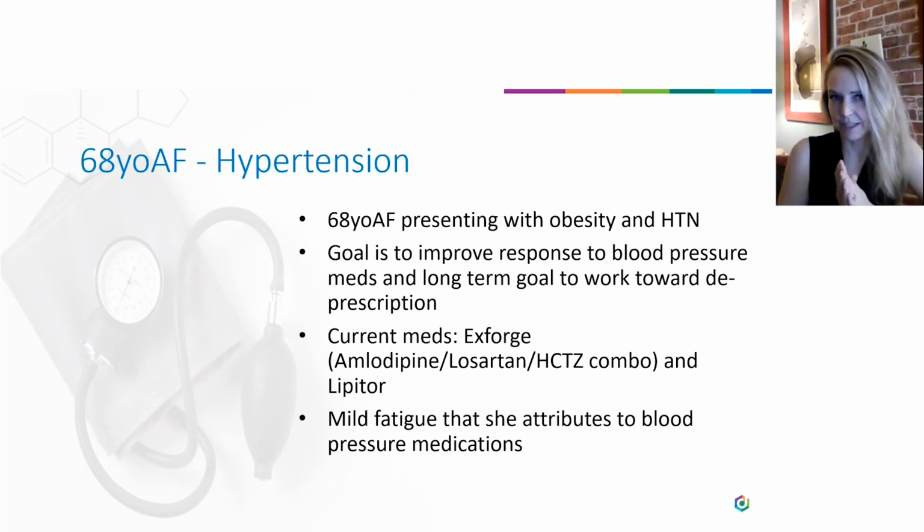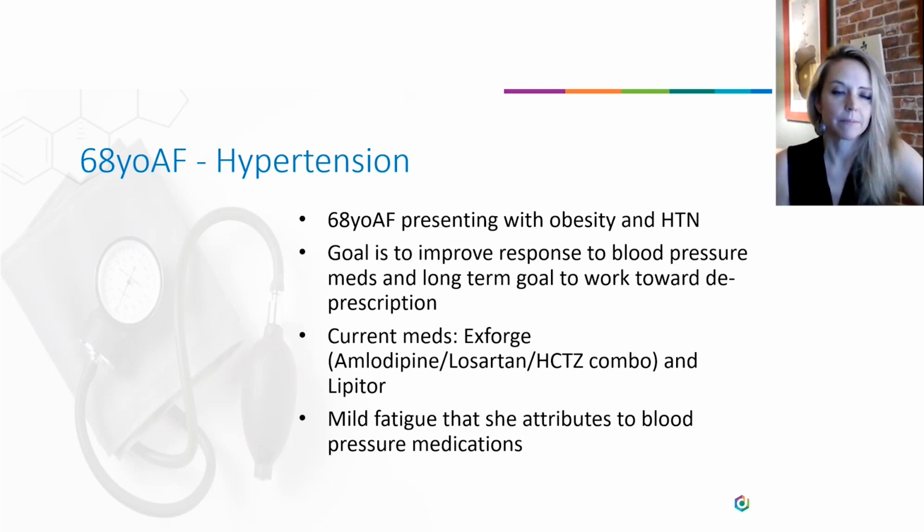So we're going to work with a 68-year-old Asian female patient, I told you, but she's presenting with obesity as well as hypertension. And like I said, her goal is to improve her response to her blood pressure meds. She would maybe like to eventually get off of some of these meds, really kind of work toward deprescription in a systematic way. She's currently on Exforge, which is a mixture of 3 medications. One is a calcium channel blocker, amlodipine. Losartan is an ARB, or an angiotensin II receptor blocker, and HCTZ is a good old-fashioned diuretic, and all combined together. And then Lipitor to help control her blood lipids.